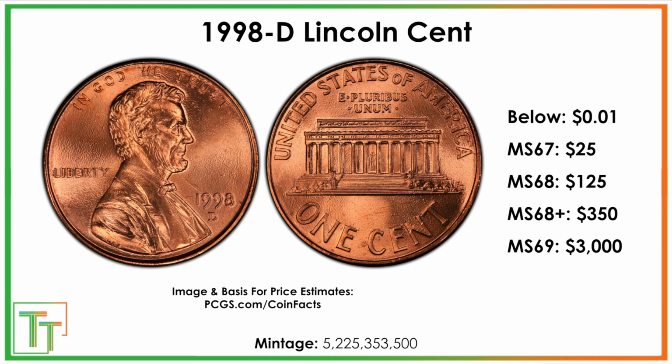There were over 5 billion produced, so there's not going to be really much rarity or value until you get to really, really gorgeously well-produced examples. Really in the mint state 68 range is where it's going to be worth certifying, potentially 67 plus. But at that point, you can get about $100 for a coin. Mint State 68 Plus is $350, jumps to $3,000 for Mint State 69. But you're looking at a virtually flawless coin with no problems whatsoever, booming luster, and maybe a tiny nick if you're zooming in a ton. But really, really great coins.